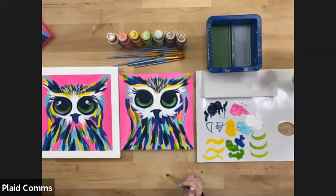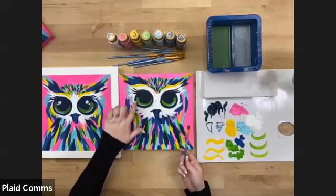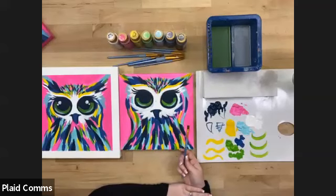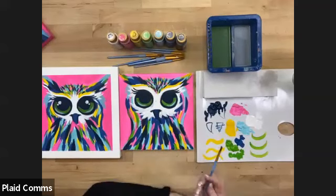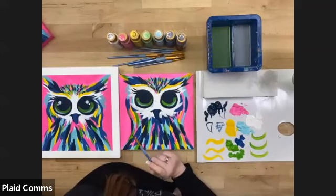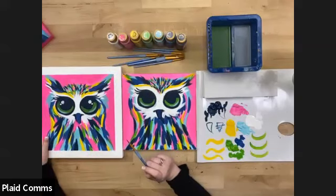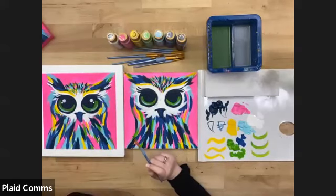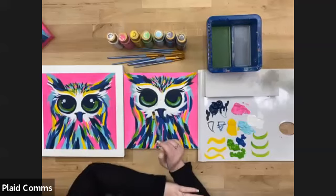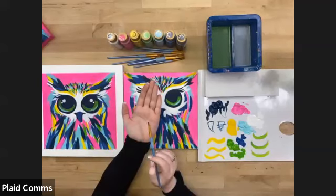So once you've got that, we're going to go ahead and grab our number 8 flat brush, which is the tiny guy that we use to paint the green area. So this tiny little flat brush, we're going to pick up some white. And we are going to mark where this little highlight is in our eye, this little twinkle in our owl's eye. You can see I have very little paint on my brush. I don't know if you can see it or not, but there's hardly any paint on it.